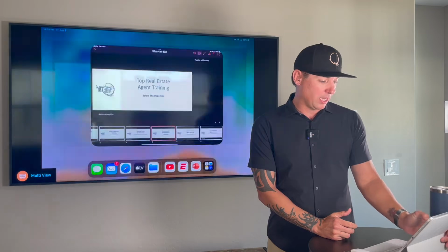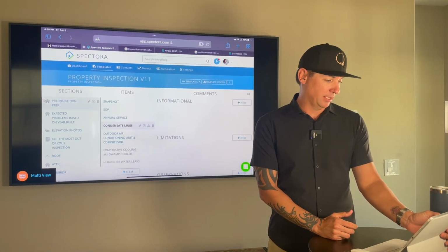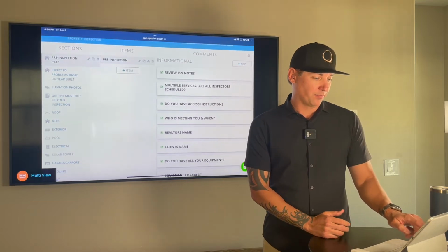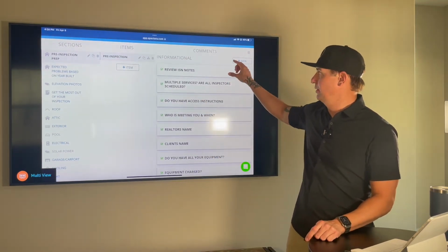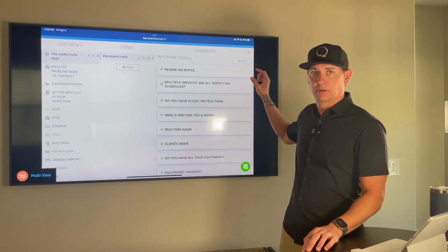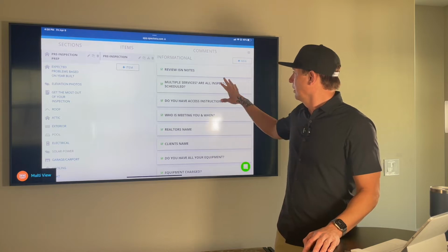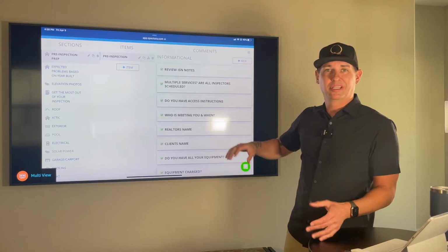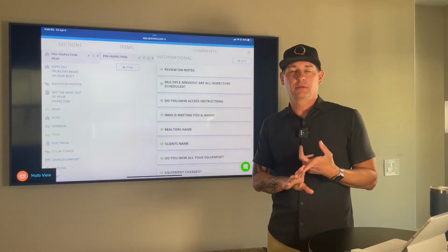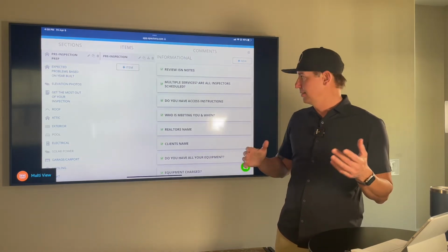Let me show you what we do to prep. Our list is we review any of the notes. Specifically, we would have asked you and your client if you have any concerns about the house, so the inspector knows the first thing that you'd be worried about. We double check that all the inspectors that should be there are, in other words, if there's a pest control for termites, sewer inspector for the sewer, mold inspector for the mold, lead paint for lead paint, etc.